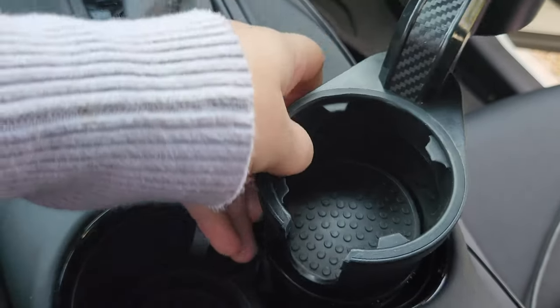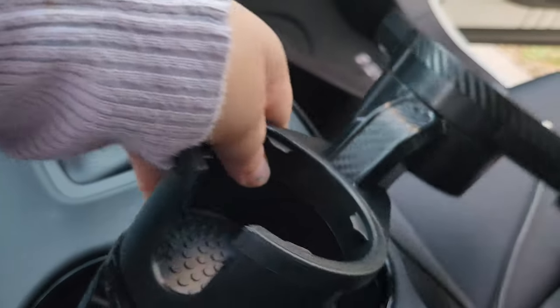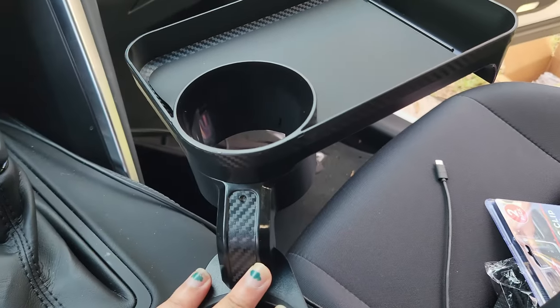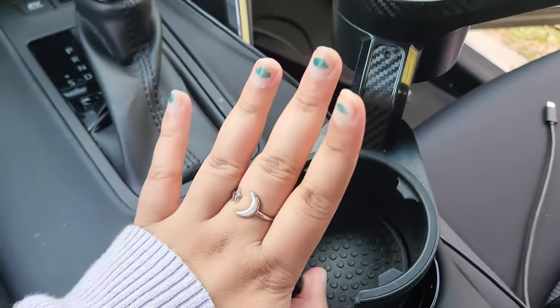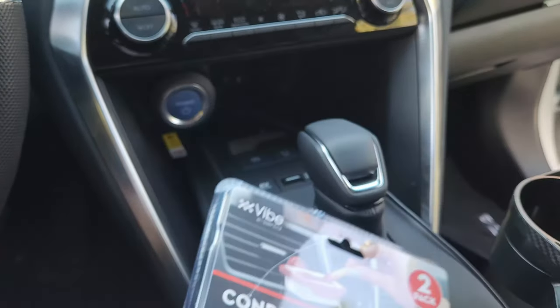So it literally fits for almost any cup holder. It is not the most stable item, I just messed it up, but I do think that this is a lot better than me putting food on my seat and struggling. Also, you just saw some of the other stuff. Sorry. So I actually got these at Ollie's, but they're by Vibe Essential if you guys wanna get them.